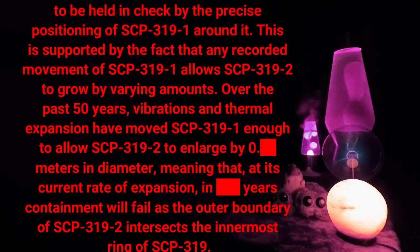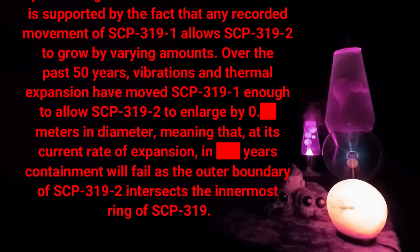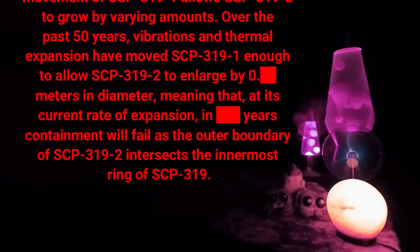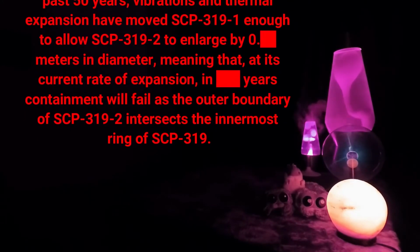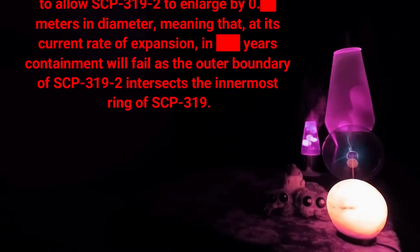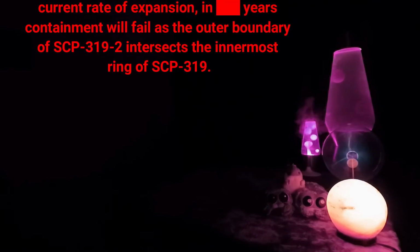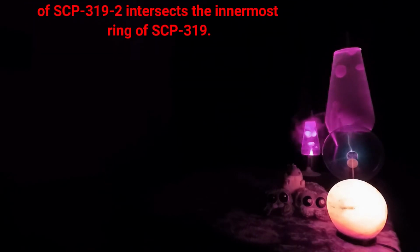Over the past 50 years, vibrations and thermal expansion have moved SCP-319-1 enough to allow SCP-319-2 to enlarge by 0.[data expunged] meters in diameter, meaning that, at its current rate of expansion, in [data expunged] years containment will fail as the outer boundary of SCP-319-2 intersects the innermost ring of SCP-319.